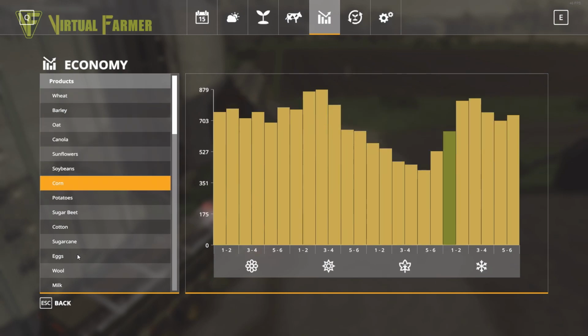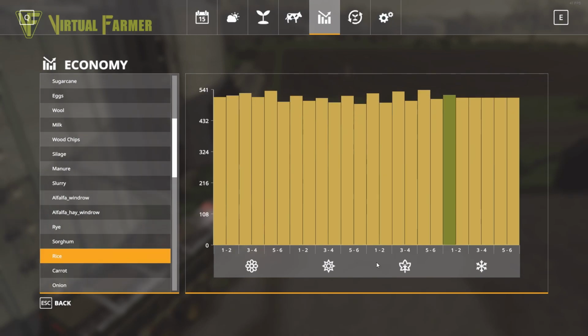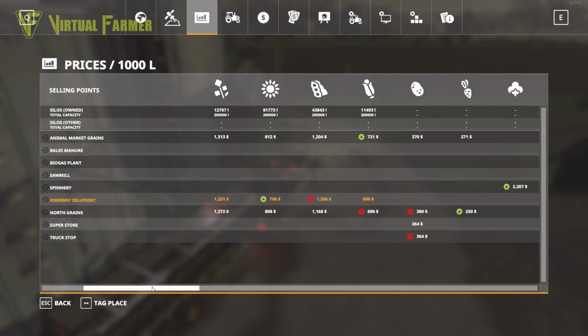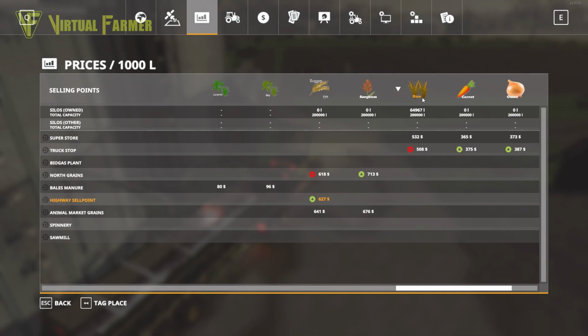And the big one, of course, the one that I really need to check, because we want it gone so we can clear these contracts, is the rice. The rice price doesn't seem to shift much. It's all around the 541 mark. So I think we'll get rid of this today. Let's see what the price is for rice today, which is over here. And it is... Where's rice? Rice is going to be down this end here. There we go. 532 at the superstore, which is also the sell point for the contract. So $532.